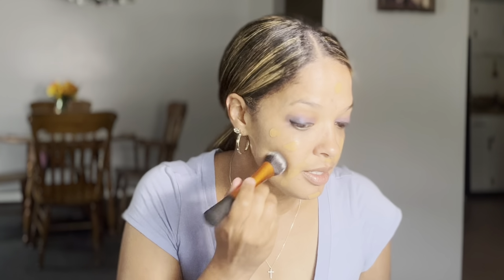So let's see, it looks like the color may be a little bit light, but we'll see. I can still make it work, so we'll see. But my face is lighter than my body. I don't know why, but it's just how it is. I'm always in the sun though, but yeah, my face is lighter than my body.